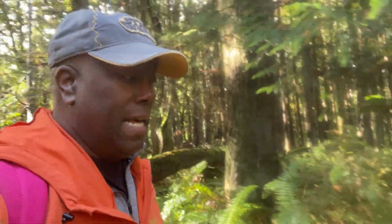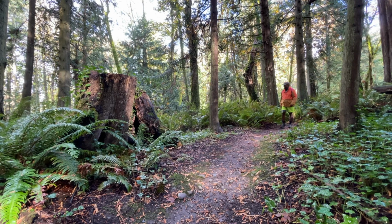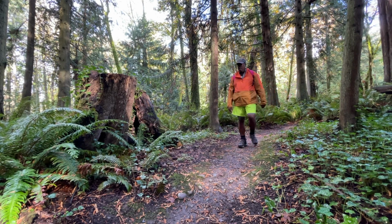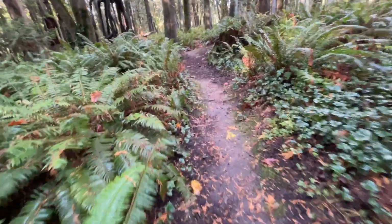It's not real difficult, but it is difficult. And what I mean by that, there are a lot of roots that are sticking out. The hiking trail is very uneven and it's very hilly, so you get up and down a lot. It's a good hike, a good workout, but this is definitely not a hike for beginners.